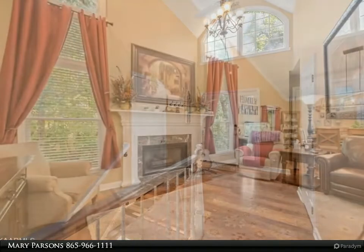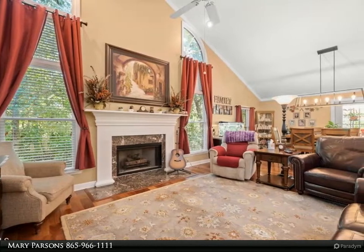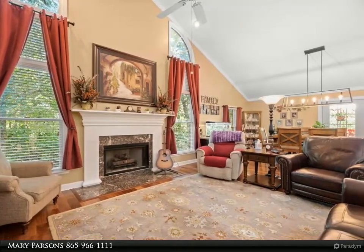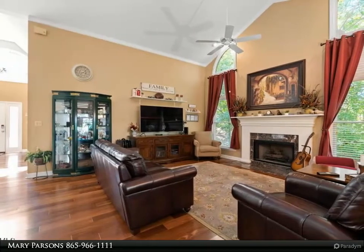Full finished basement with family room, storage room large enough for additional bedroom or office. Plus, bedroom 4 with large full bath. Hardwood floors in great room and dining room.